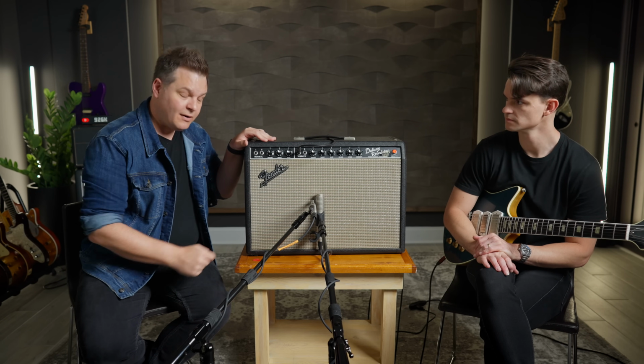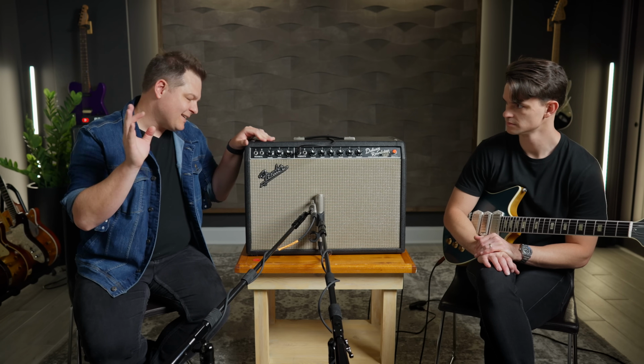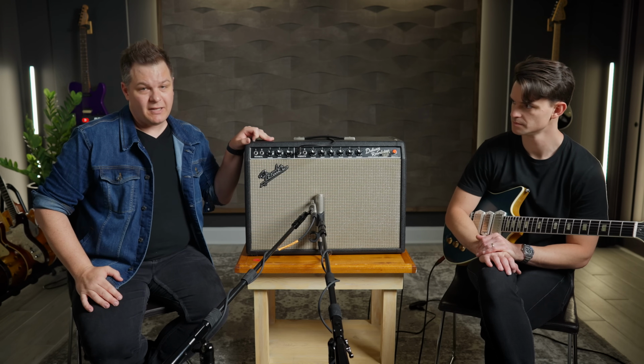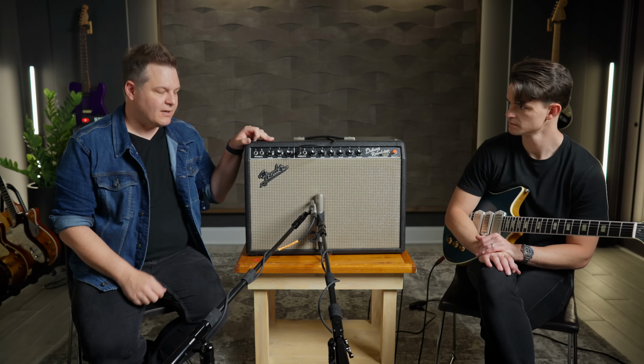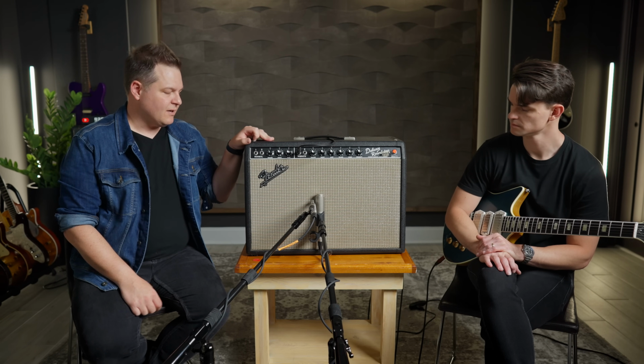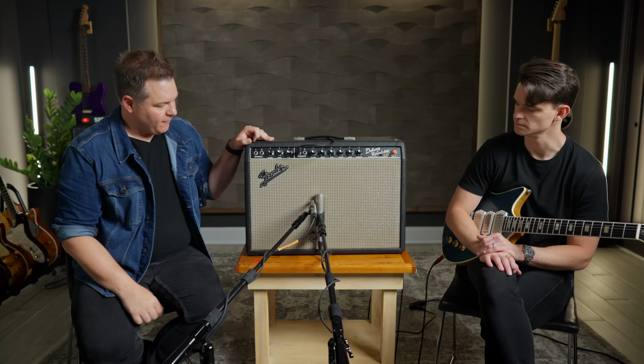So we're mic'd up with a Royer 121 and an Earthworks SR25. That's sort of our mic setup that we use here at Worship Tutorials. We're running those two mics into a Neve 1073 DPX, one of the stereo 1073s. Tiny bit of EQ on the Neve, but not a lot. And these mics are just right off the cap of the speaker.